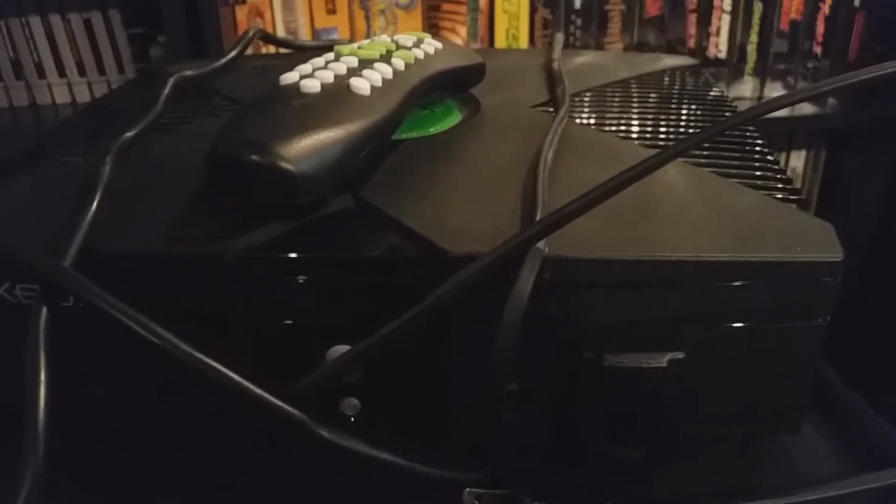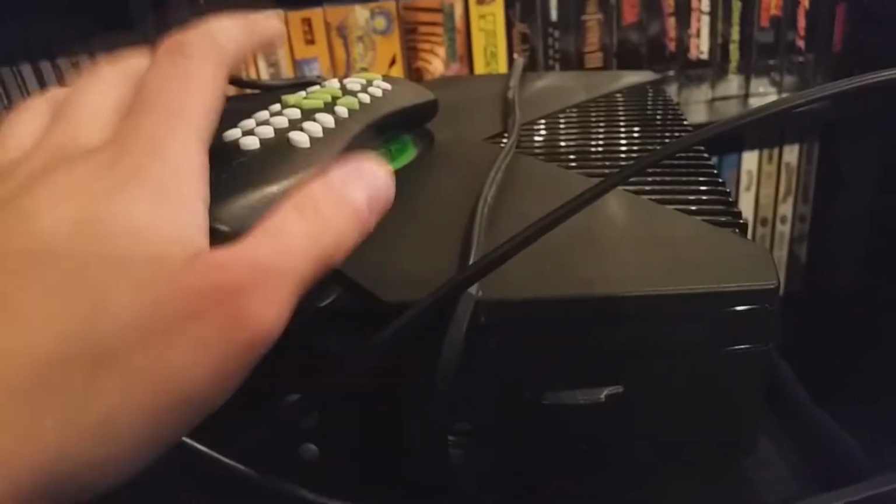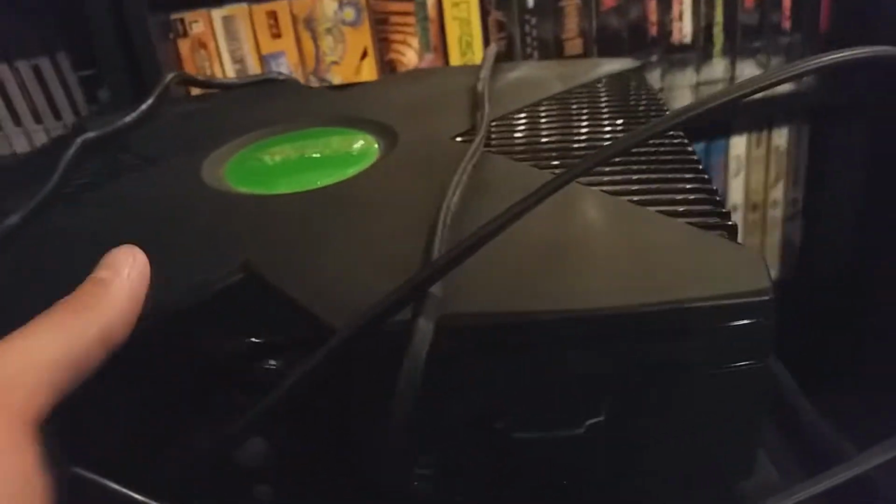Good way to, you know, get a box. This is a really nice box. Helping out someone my dad knows get an original Xbox. Always good. So that was a good find there.